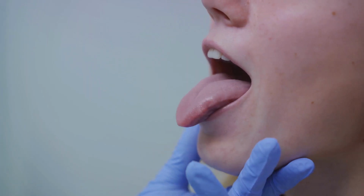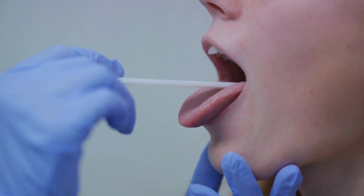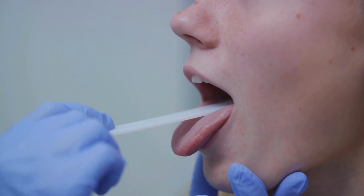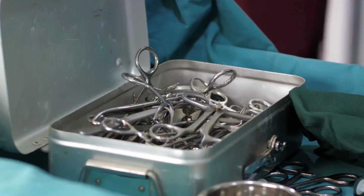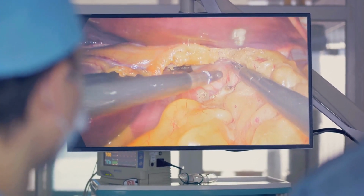Moving on, we have the blade. The blade of a video laryngoscope is a critical component as it is responsible for displacing the tongue and soft tissues, providing a clear view of the larynx. There are different types of blades available, each with their own unique characteristics. Macintosh blades, for instance, are curved and designed to lift the epiglottis indirectly.